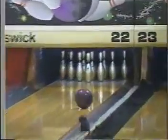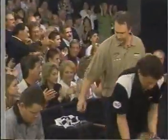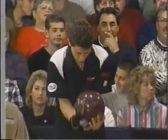Trying to make it 7 in a row. That's 7 for Walter Ray Williams Jr. I'm not going to say it. You're not going to say he needs 5 more for 300? Williams Jr. flush in the pocket and just loving every minute of this game. And a 300 game, extra $10,000.